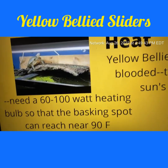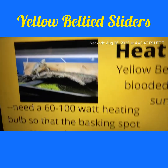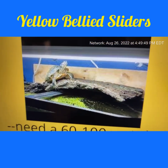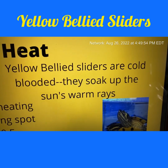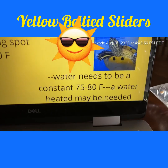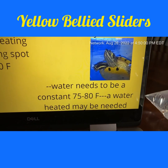But they definitely need a really warm basking light, one of these things to keep it really warm, because they definitely need that warmth for their body. And the water itself needs to be at a constant 75 to 80 degrees.